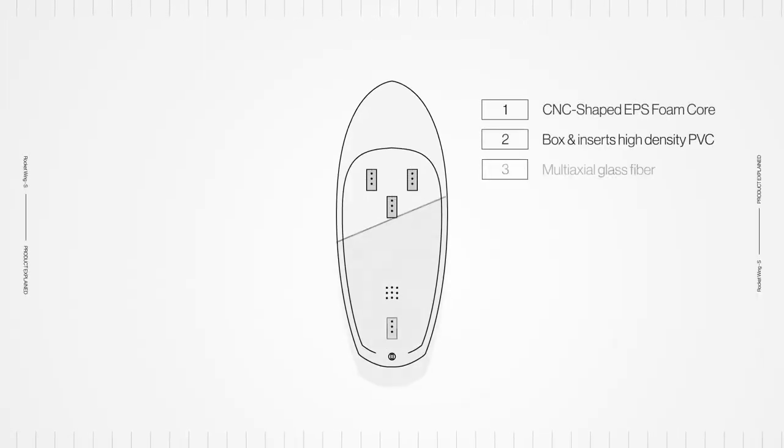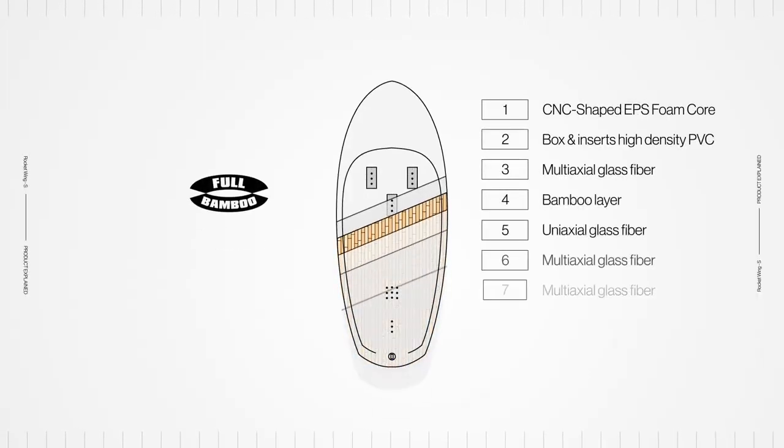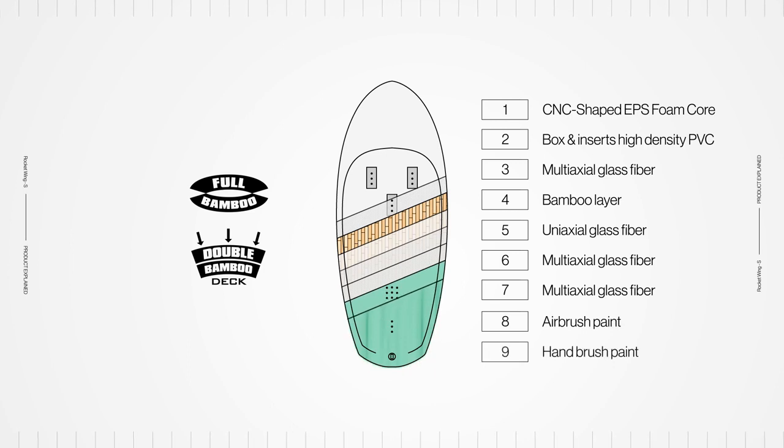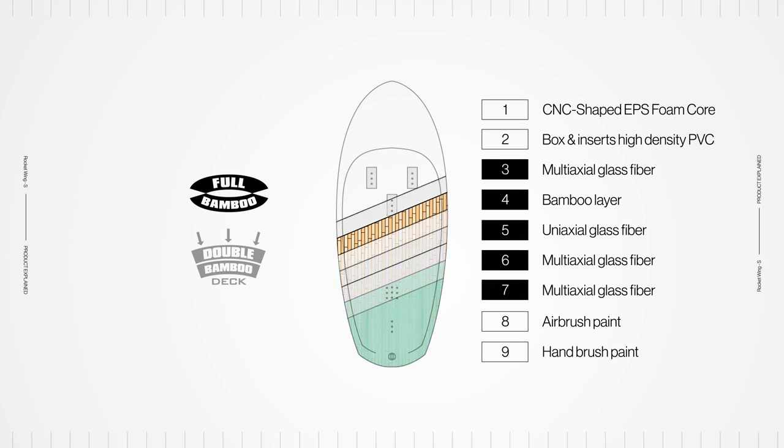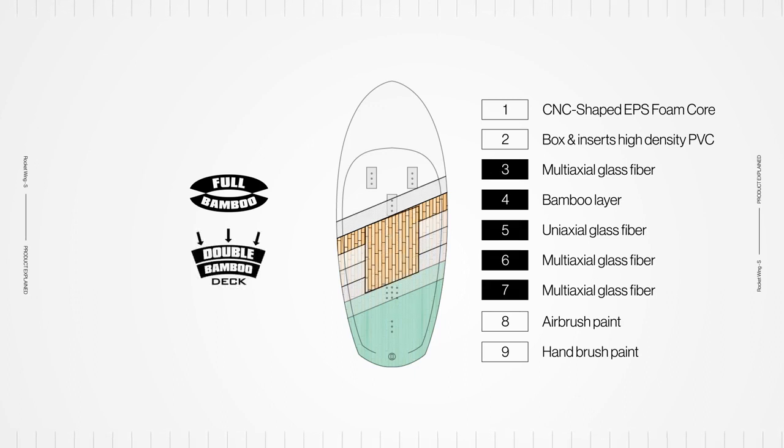The Rocket Wing S benefits from the full bamboo and double bamboo deck constructions. The full bamboo construction uses natural properties of bamboo veneers placed between layers of glass fibers to create a strong, durable, and light shell for the entire board. An extra layer of bamboo in the stance area makes the deck even more resistant.